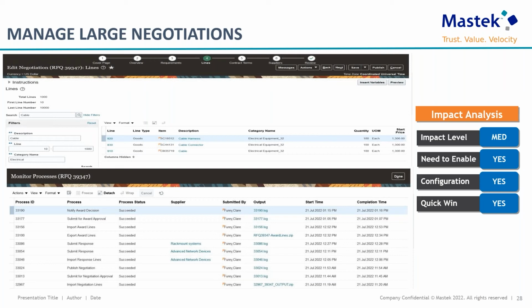Large negotiations and count of lines. Actions such as validate negotiation and publish negotiation will trigger a background process. You can monitor their status in the monitor processes page, and you are also notified once the job is completed.